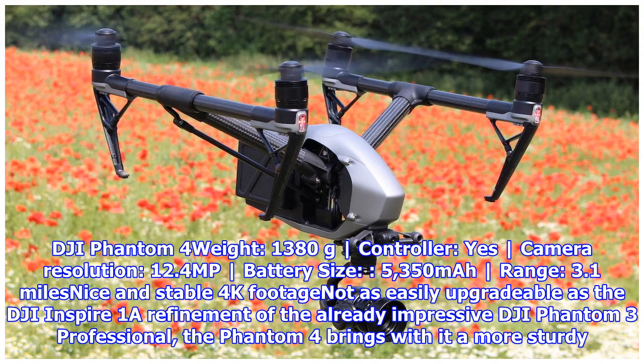DJI Phantom 4. Weight, 1,380 grams. Controller, yes. Camera resolution, 12.4 MP. Battery size, 5,350 mAh. Range, 3.1 miles. Nice and stable 4K footage, as easily upgradable as the DJI Inspire 1, a refinement of the already impressive DJI Phantom 3 Professional.